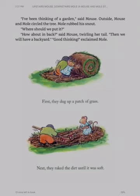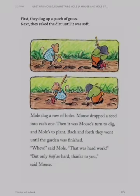First, they dug up a patch of grass. Next, they raked the dirt until it was soft. Mole dug a row of holes. Mouse dropped a seed in each one. Then it was Mouse's turn to dig and Mole's turn to plant. Back and forth they went until the garden was finished. "Whew," said Mole, "that was hard work." "But only half as hard, thanks to you," said Mouse.